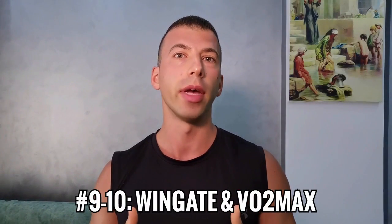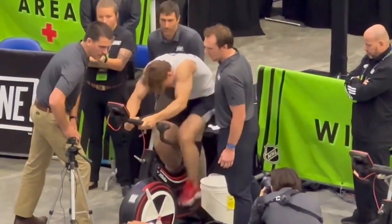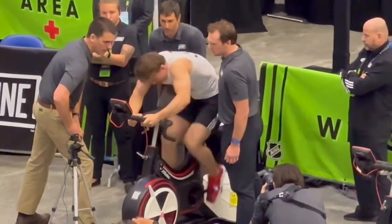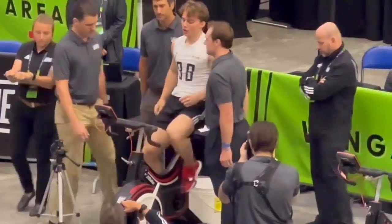The VO2 max, which measures your aerobic fitness, and the Wingate, which evaluates your anaerobic conditioning. Players hate these. The Wingate is not so bad because it lasts only 30 seconds, although it is the longest half a minute of your life as you're pedaling with everything you got. The VO2 max test is the real killer. I've yet to meet a hockey player who looks forward to it.